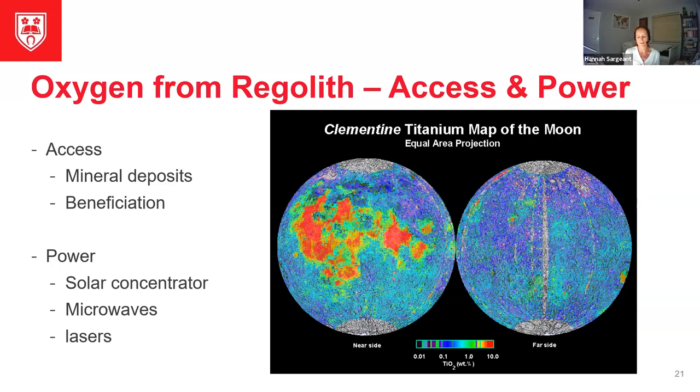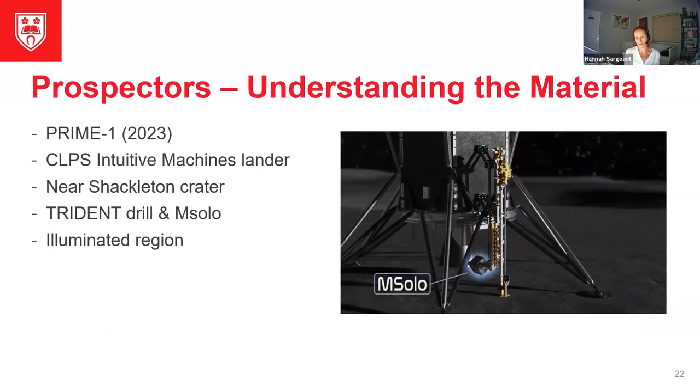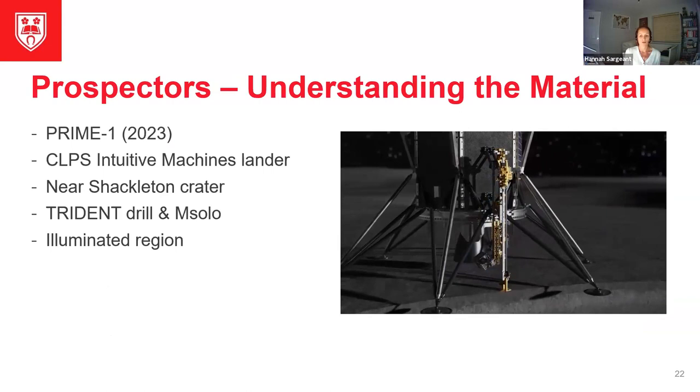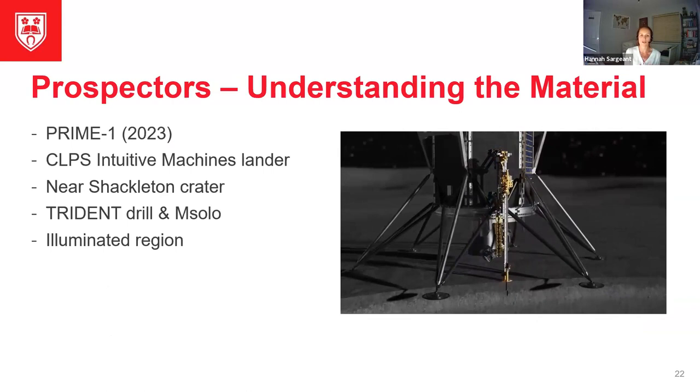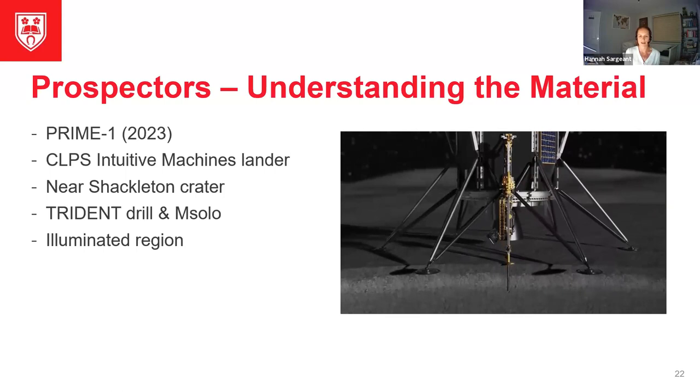Right, so now I want to look at some examples of the really cool technology that's been going on in all the different phases of space resources and oxygen extraction technologies. There are a number of prospectors heading to the moon in the very near future, and the goal of these prospecting technologies is generally to better understand the material. So if we can head to the polar regions of the moon and better understand some of these icy deposits, we can better design the ice extraction technologies.